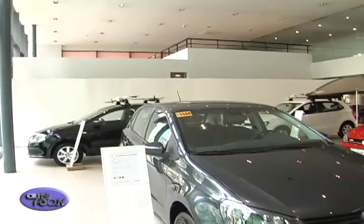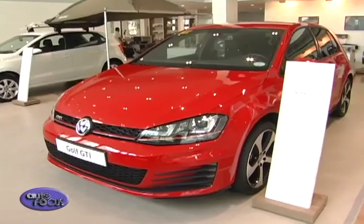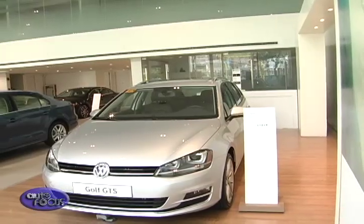We are looking forward to having 2-3 more introductions of new cars, and I cannot disclose that at the moment. We of course want to increase our sales furthermore because there are more Jettas coming, more Golf GTS coming, so it looks pretty good for us.